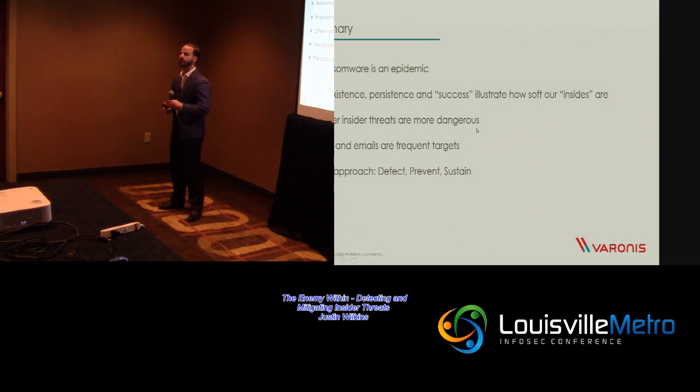So once you've done all the upfront work, you've done the remediation, you've revoked excessive permissions, you want to sustain that process. That way you're not having to do this all over again, and that way you're enforcing a good governance model for your most critical data.